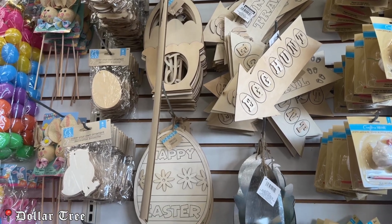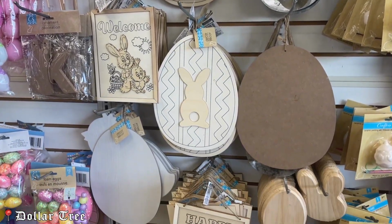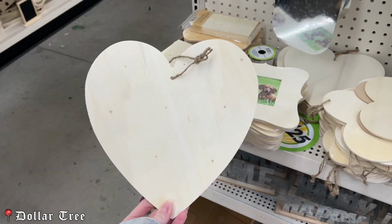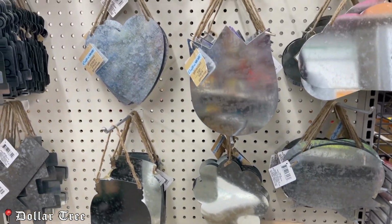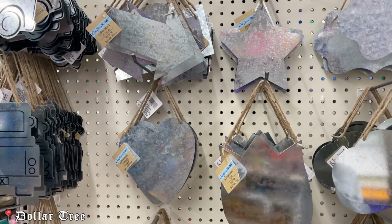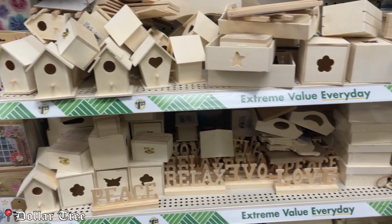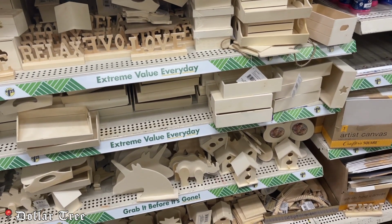Lots of spring and Easter do-it-yourself wooden and metal signs. These are great to make your own vibe. I wish I had gotten the little bunny to make a spooky bunny. They also have lots of regular DIY metal and wooden signs that you can always paint to make different styles. Even little birdhouses, trays, boxes, and other trinkets you can paint.